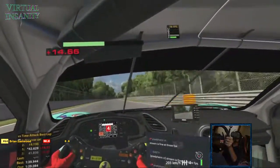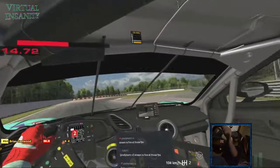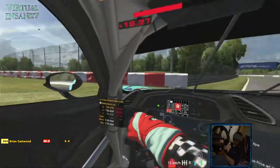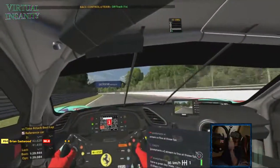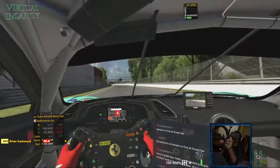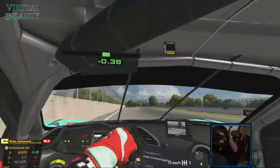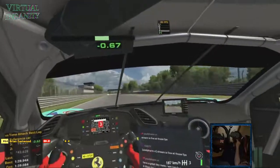Okay, we're trying too hard now. Rally driving it. Let's go smooth. Doesn't help, my hands are sweating. I have to start wearing gloves. That's better. Slower is faster, without a doubt. Slower is faster.